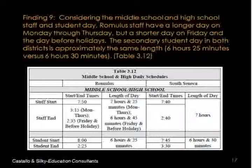And what we find at the middle school and the high school level is that these pointers don't work. This one does.